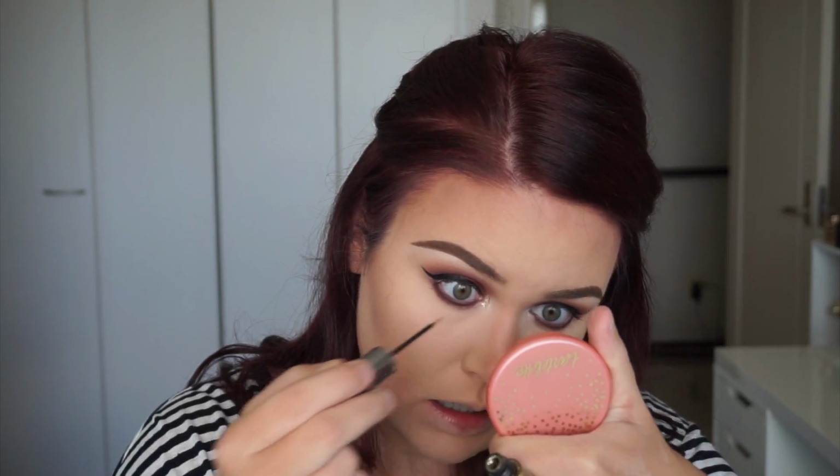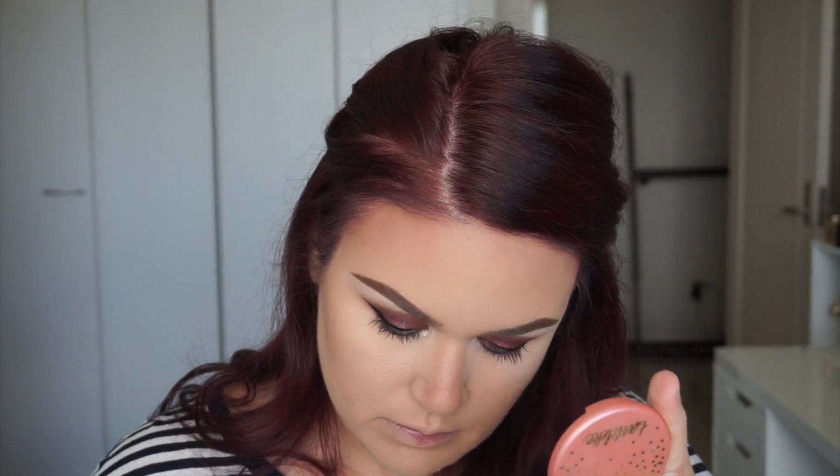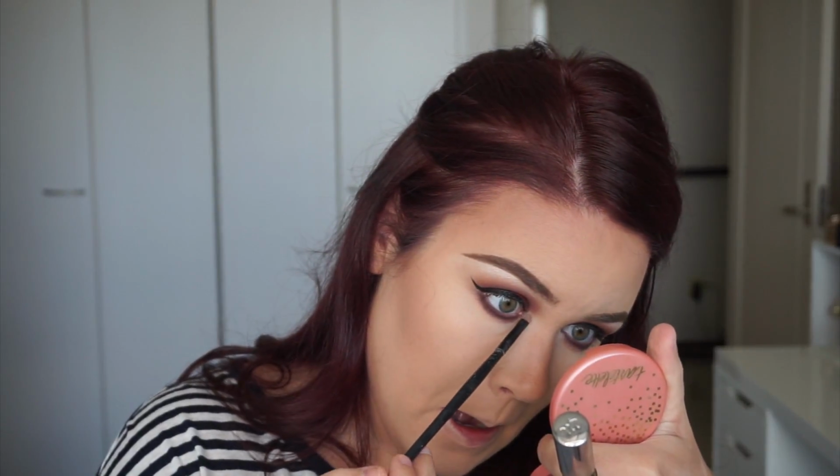I am also going to, because I want a really intense inner corner, take Urban Decay Midnight Cowboy, which is like a beige liquid glitter, and then I'm going to add actual pigment on top, and this is MAC Whisper Pink Pigment. It's still available. I think I found it on Amazon last time.